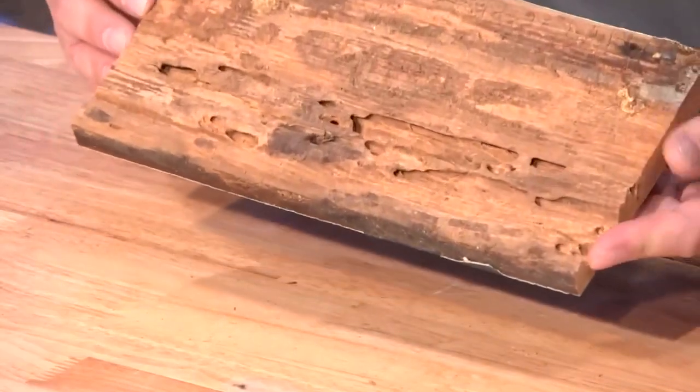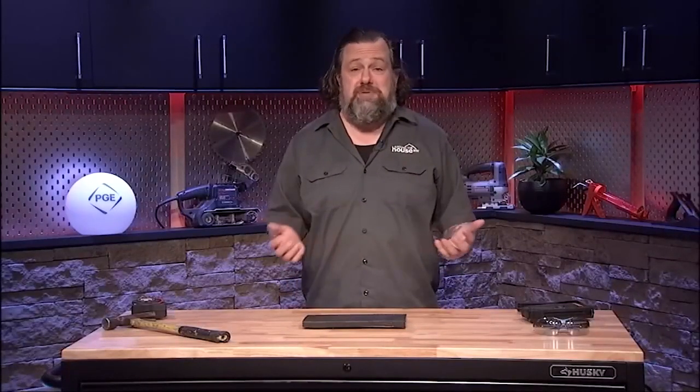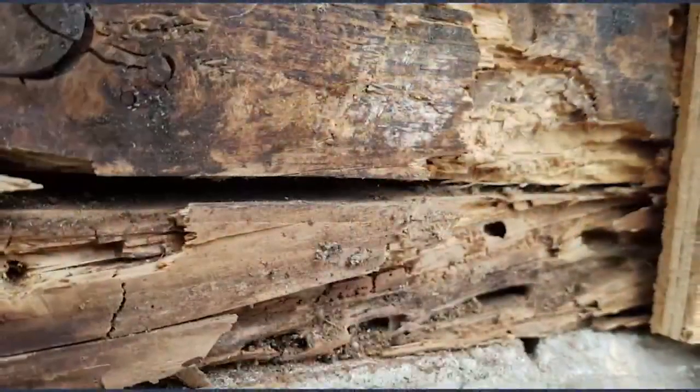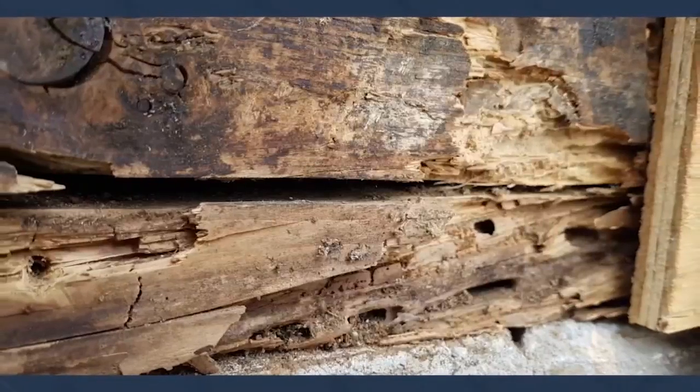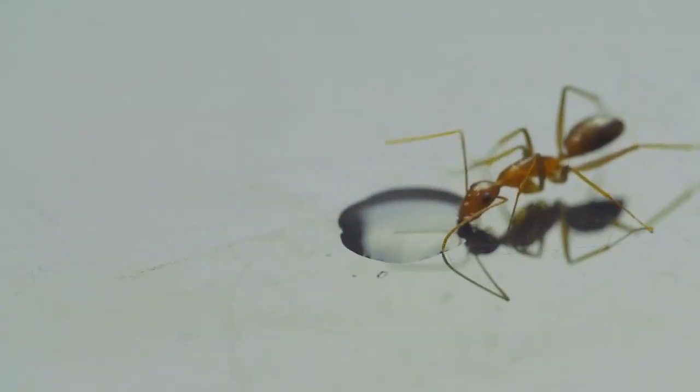So let's talk about carpenter ants for a minute, and I'll tell you the best way to deal with it. First off, in the Pacific Northwest, carpenter ants do more damage than termites. Other places of the country, termites will ravage homes. Here, not so much. We do have them, but it's not the same as carpenter ants. Carpenter ants go at a much slower pace, but they feed on many of the same things.